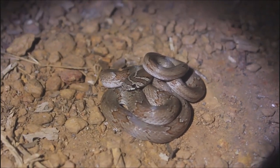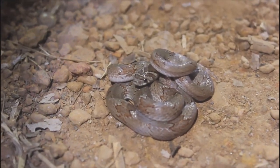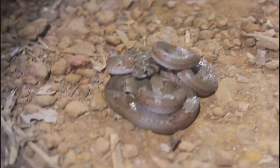Okay, so we are out herping and we found this little kukri snake. It's a beautiful, very small snake. It's non-venomous.